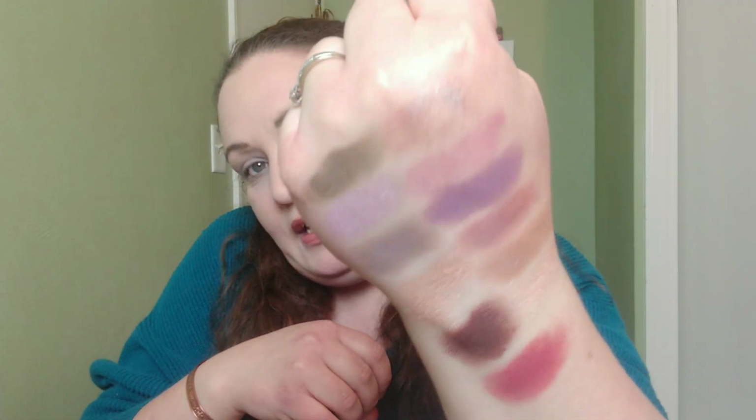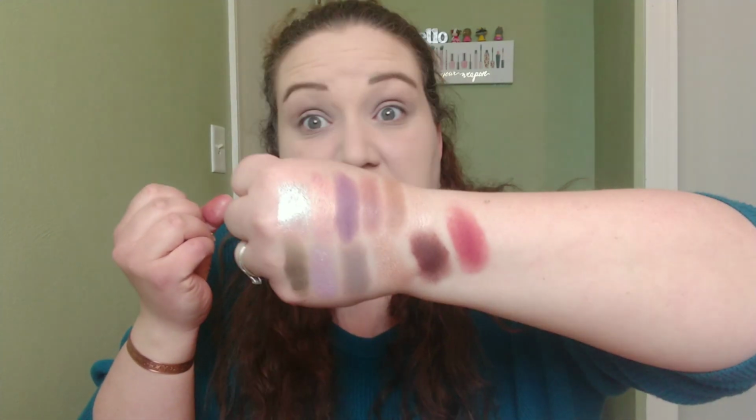I am super excited. This might not be everybody's cup of tea, but I think this is like my everyday cup of tea. Alright, I'm going to try to arrange them in the palette and then we'll move on to the face stuff and then maybe we'll put some on my face.